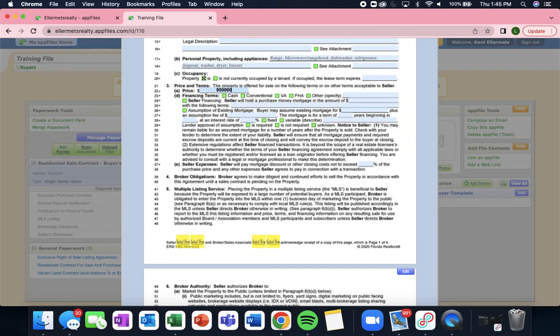Out on the water a little ways, and they want $950,000 for it. And they will do cash, conventional. I wonder if I should put the 00 here just to be safe. Why not? And on this one, that price point, there's no point in going VA or FHA.